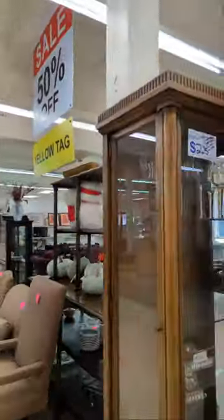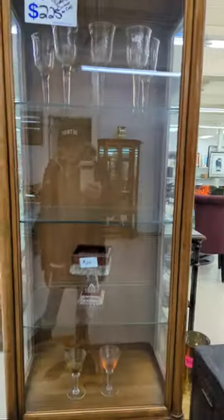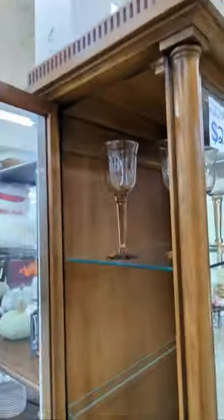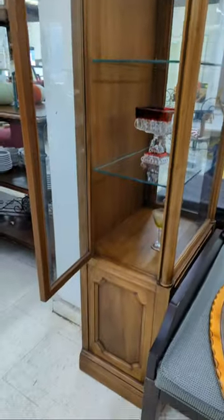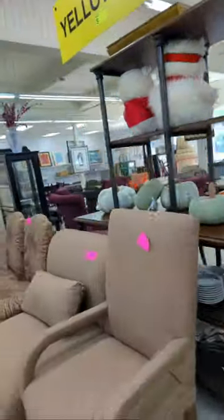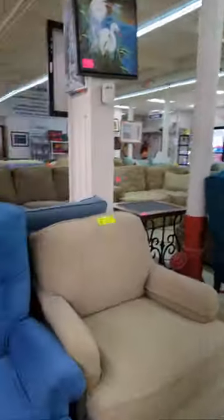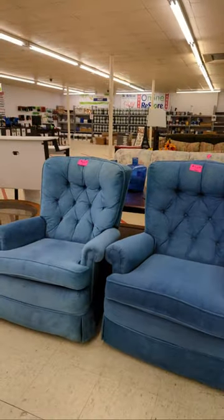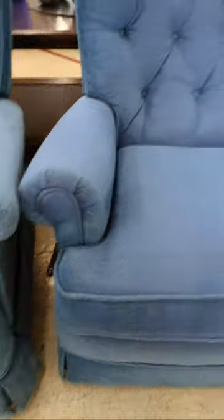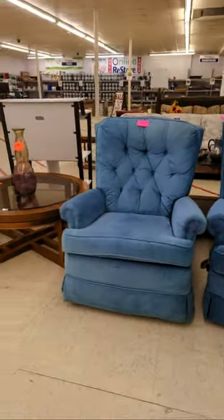This is by John Widdicombe, this display cabinet. It's a side entry. This is online. It's beautiful. Dining room table, chairs, just plain old chairs. These may be rockers, swivel. Let's see. Oh, the recliners. They don't swivel, but the recliners, both of them, $50.